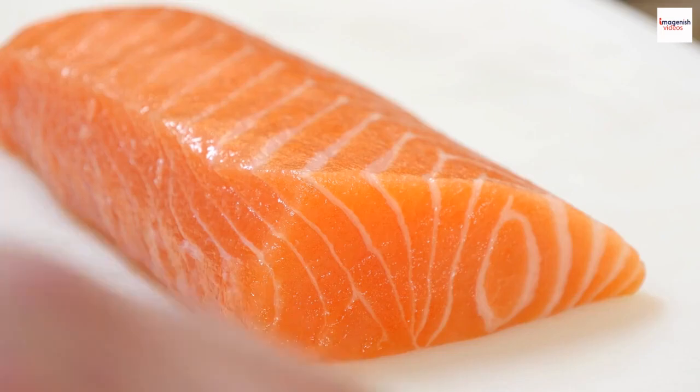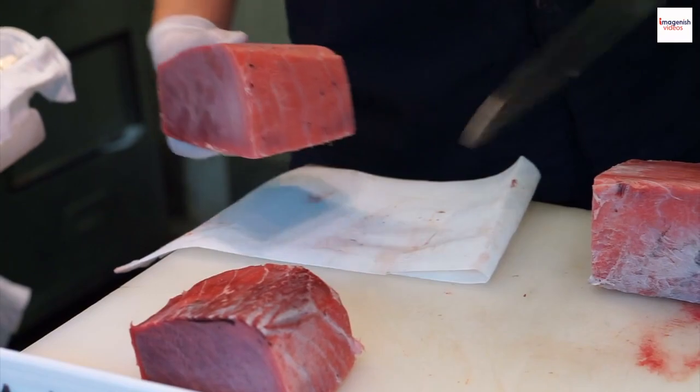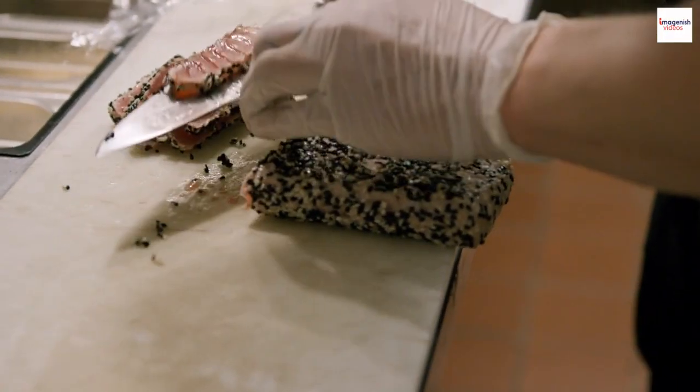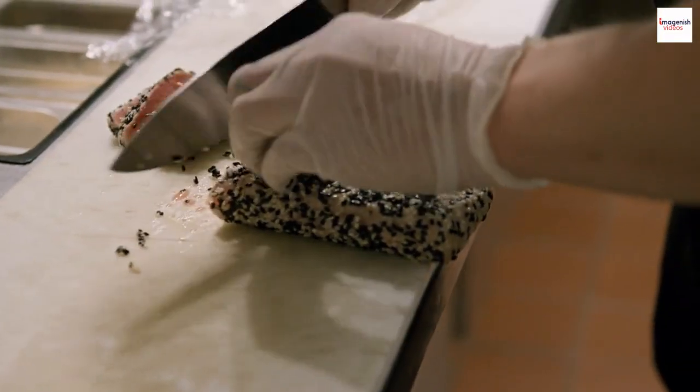The slicing artistry. The skill of slicing tuna for Maguro Donburi is truly an art form. It requires precision, patience, and an intimate understanding of the fish's texture to achieve those delicate, mouth-watering slices.